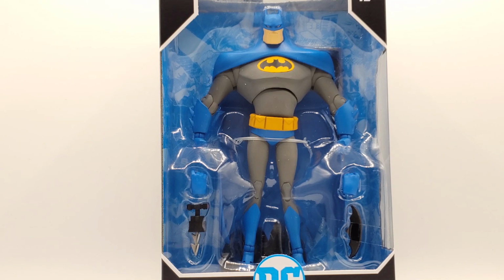Alright, so here we have the Chase variant of the Batman animated figure from McFarlane Toys, DC Multiverse line. This one was hard to track down, a little bit harder than the other Chase variant. I believe this one is a Target exclusive. I couldn't find listings of it anywhere else. The other one was a Walmart exclusive. So I actually had to track this one down, and only one Target out of 25 in my area had it, so I went and got it. But I'm glad I was able to get it.